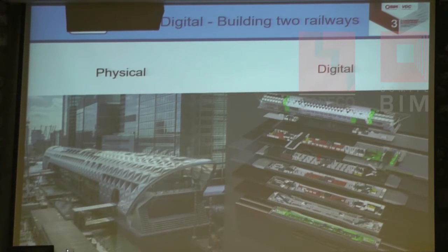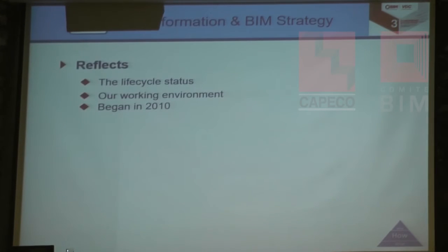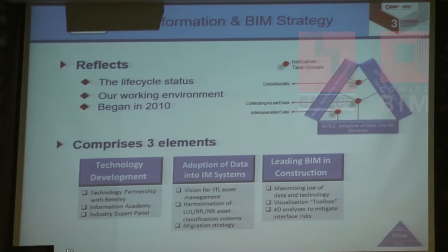The digital railway will be used for managing and maintaining the physical railway for 120 years or more, so it has to be right. Its quality has to be as good in the digital world as in the physical world, and I'll come on to that a little bit later. So we have to have a strategy.